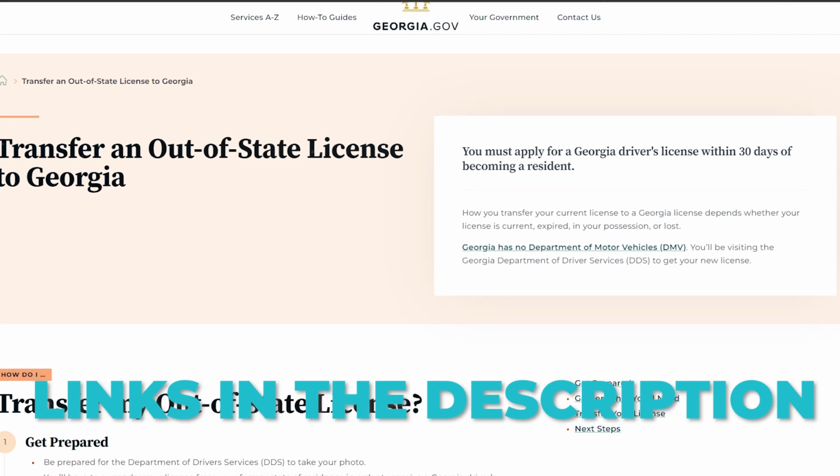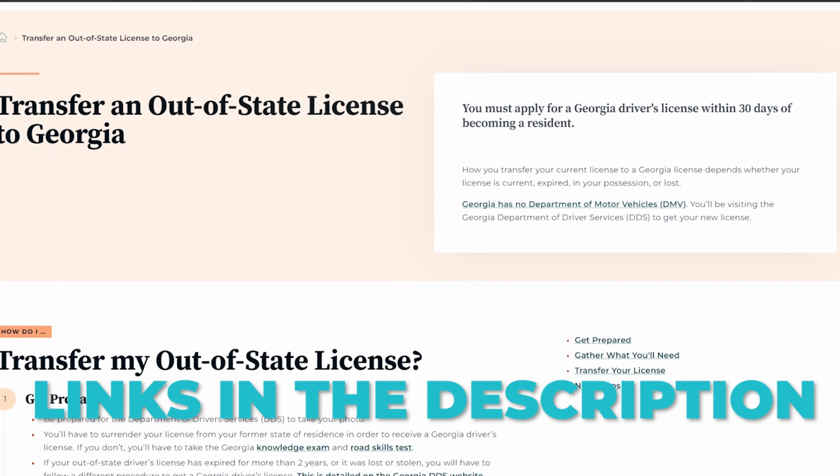You want to go through the requirements, and then usually they'll have, if it's an application, a PDF or something you need to fill out. Also, it will give you the information on what the fees are, which you can incorporate into the budget that you're putting together while you are planning the big move. Now, you want to go on that site. The information and links for Georgia are in the bottom.